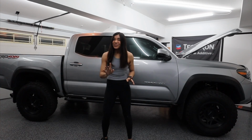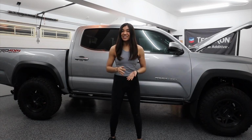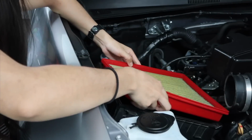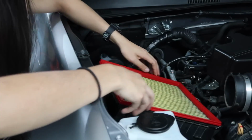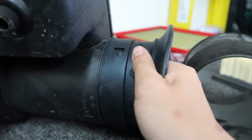Now, I'm gonna let you in on a little secret with the TRD cold air intake system if you didn't know. From having installed this myself, I think, and this is a big I think by the way, if you just get the TRD reusable filter I have been talking about, plus the intake flow accelerator piece, you might be able to get the same, if not pretty similar performance as if you got the entire TRD kit.